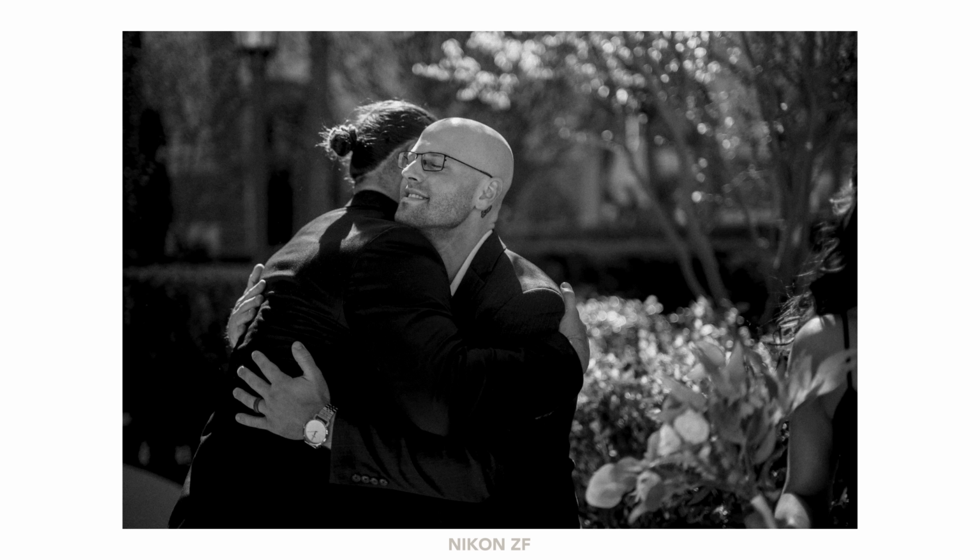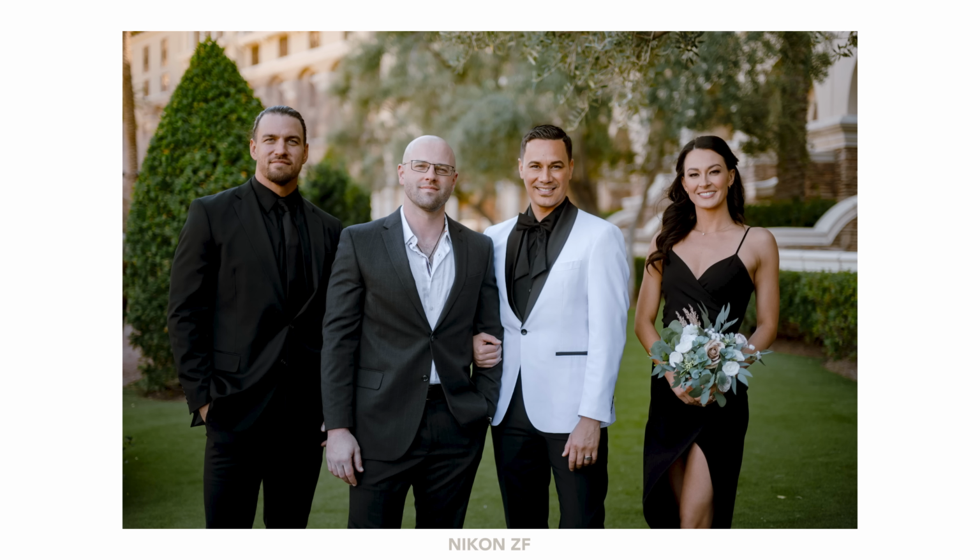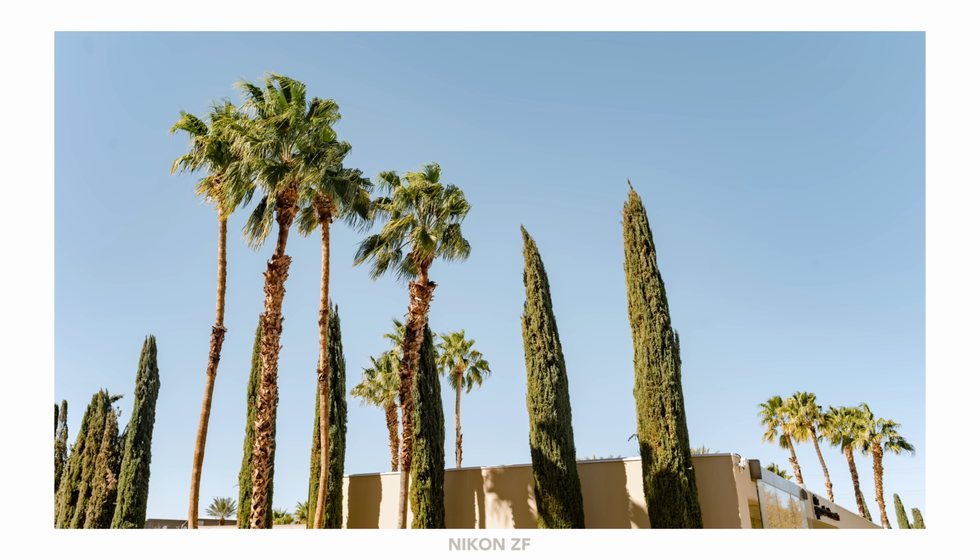So I've used it in professional environments. I've done wedding style images with it, and there has been no point in which I have felt like this camera is not up to snuff in terms of a professional camera. This could be your main wedding photography or portrait or whatever camera, and you would be just fine.